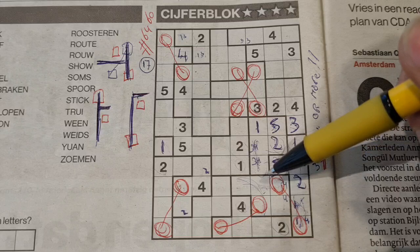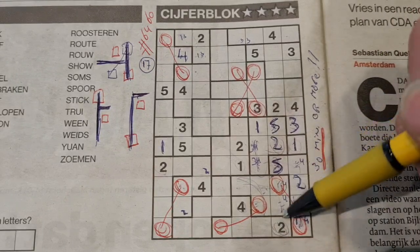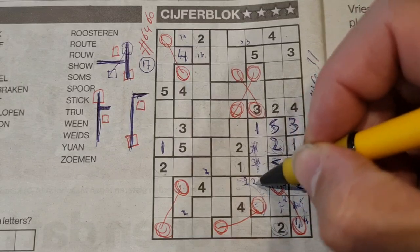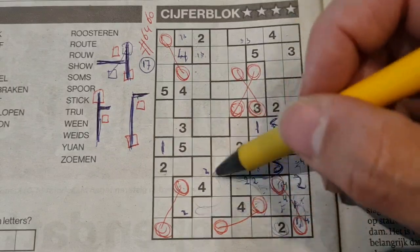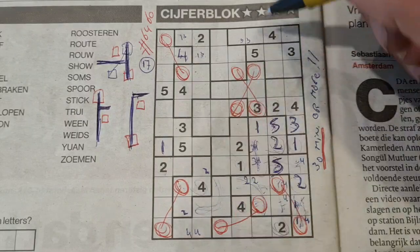1, 5. I need to wait. These two boxes can be a 2, so the 2 could be here, could be there. These 3 boxes surround the 4 can be a 4, so the 4 could be here, could be there.